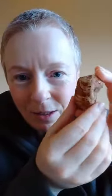Moonbeam, good morning, beautiful. Here's another piece of New Zealand, and don't ask me what it is because I've no idea. But it's a really cool rock. It's very light, so I'd say it's volcanic, and it's sort of related to pumice. And you can see it looks like a mixture of something that's set. And that's because it is.